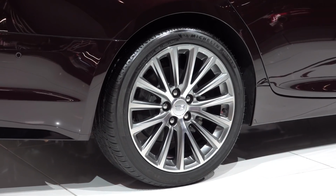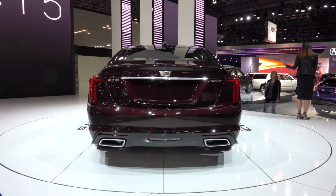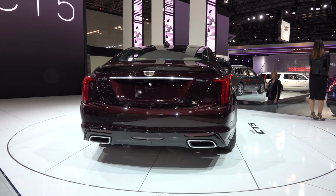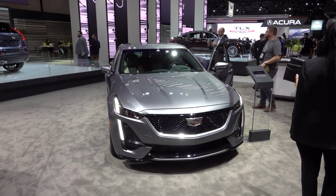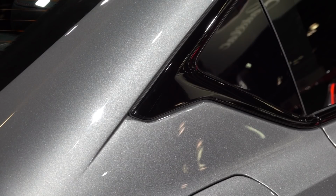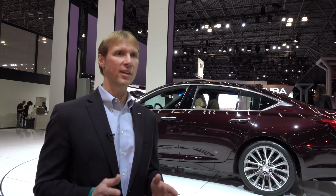We really try to capture both the luxurious side of the market, with the model behind me being the premium luxury, more of a multi-spoke, brighter wheel, more bright finishes. So we try to capture the luxury customer, but we also have the sport side of the spectrum covered with our sport models and V-Series. I think luxury is all about giving the customer choice and options to really make the car perfect for them. We think that we set the benchmark for handling and steering feel.